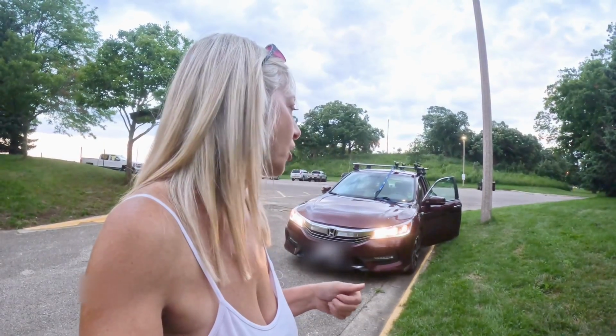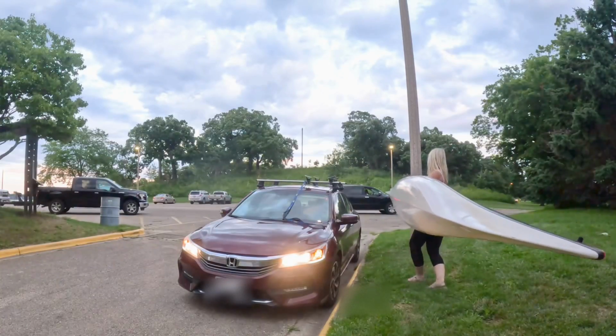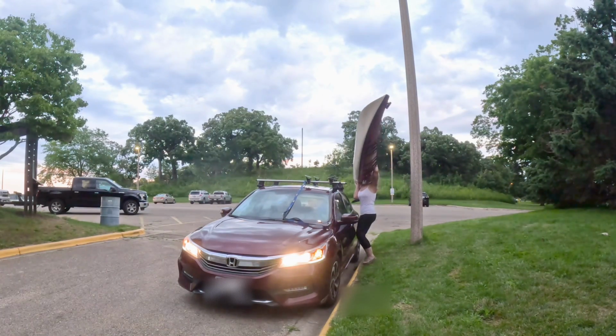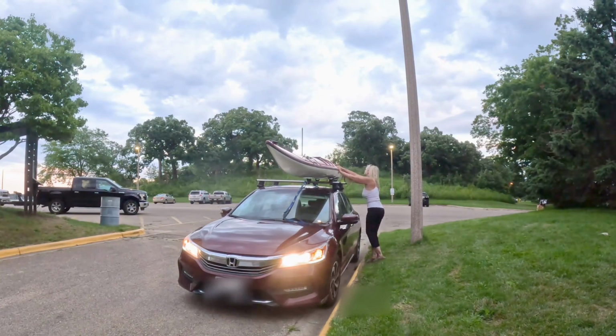One of the fortunate things about launching here at Olin Park is this parking situation right here. You've seen me in the past lob my boat up on top of the car from a flat surface, but being able to park right next to the curb like this, with that little bit of lift in the lawn, watch how easy this is. Piece of cake.